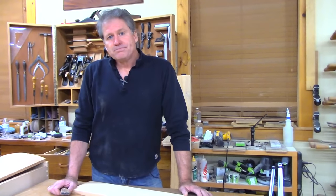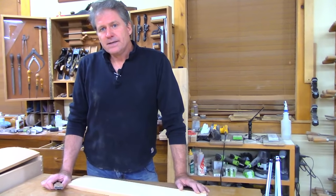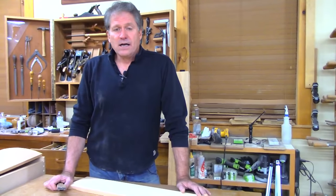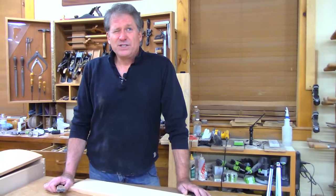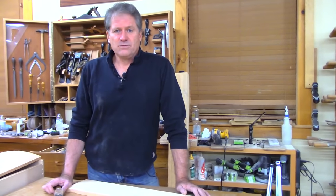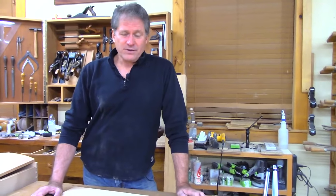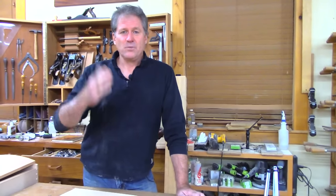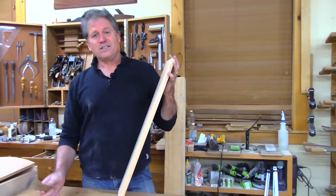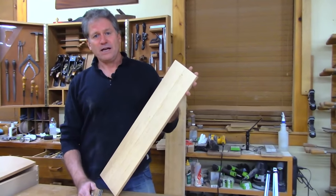Is sugar pine as stable, Kit's asking? Sugar pine as stable as the white pine? I'm not sure. I'm not sure what species sugar pine is. I don't know all the different pine relationships. That might be a short name for another type of pine. So somebody help me with that. What is the species name for sugar pine? And is it as stable as white pine?